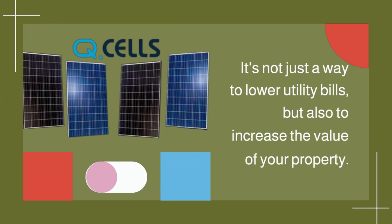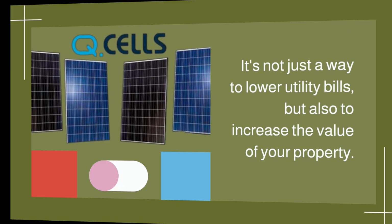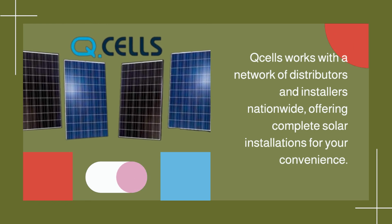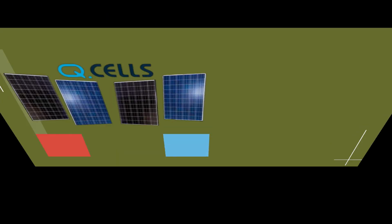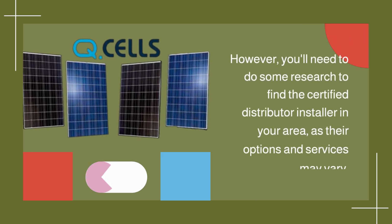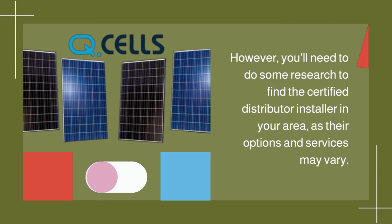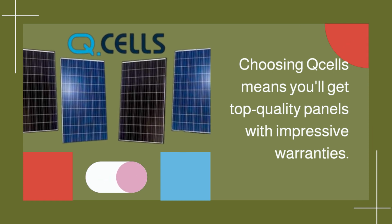It's not just a way to lower utility bills, but also to increase the value of your property. Qcells works with a network of distributors and installers nationwide, offering complete solar installations for your convenience. However, you'll need to do some research to find the certified distributor installer in your area, as their options and services may vary. Choosing Qcells means you'll get top-quality panels with impressive warranties.